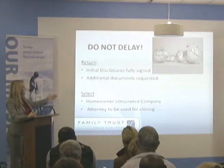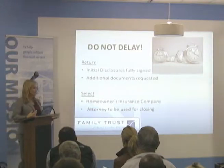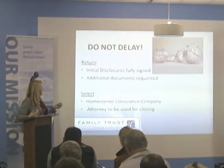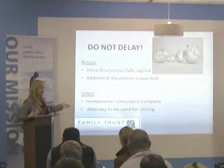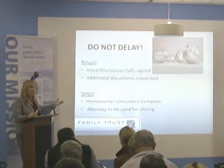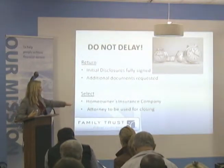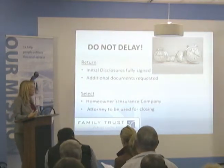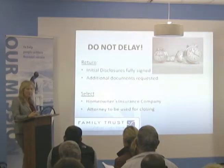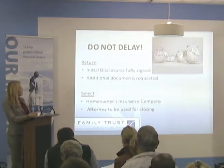Also, during this time, you're going to be looking at selecting the attorney for the closing. In South Carolina, it is your right to select the attorney that you would like to use to close that loan, okay? So you need to begin to familiarize yourself with the local attorneys, or depending on where you're buying, you may have to go out of state, but you'll need to be thinking about that. You also need to be thinking about, at this point, your homeowner's insurance company. Every lender is going to require that your home is properly insured. So go ahead and start looking at that and taking a look at those different insurance companies.